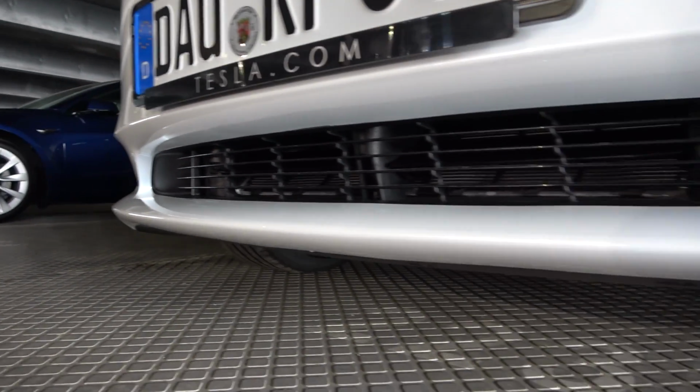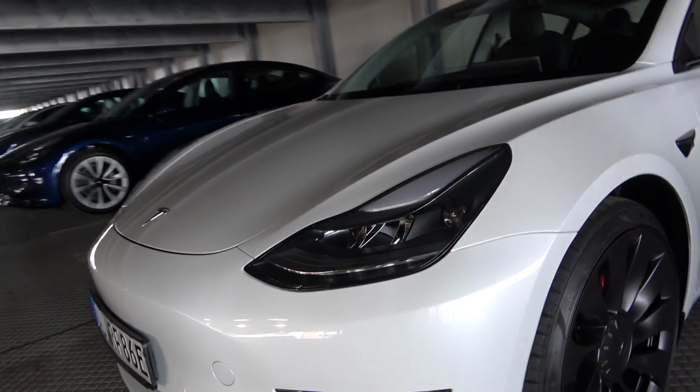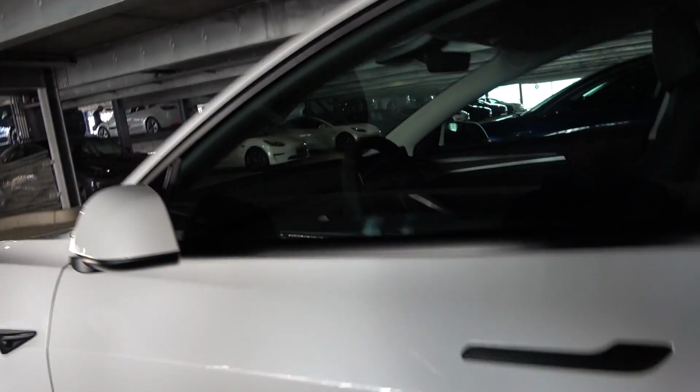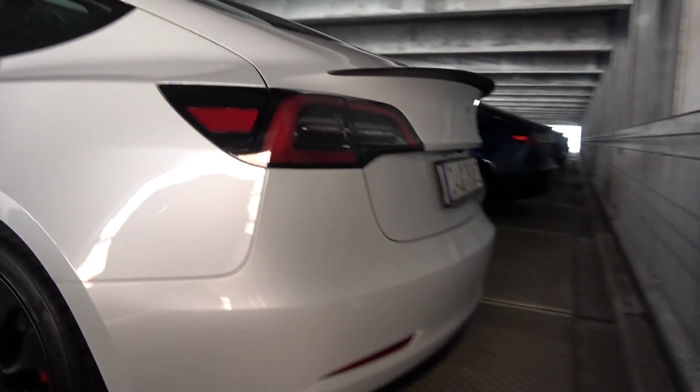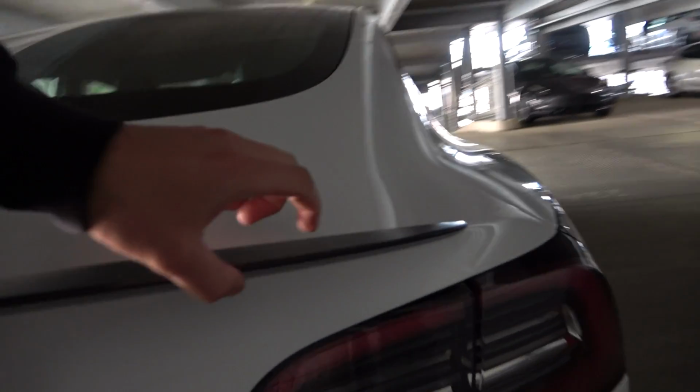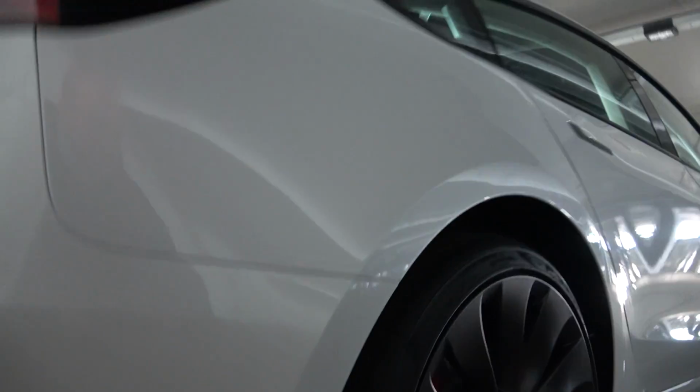Yeah, so the front lip, let's say, it's in perfect condition. There are no scratches on the sides. The wheels also look good. The car looks perfect. The car is, by the way, still locked, so I'm still waiting just to get into my car. So I'm just looking for anything that can be wrong. The spoiler is pretty well attached. The rear looks perfect. Yeah, everything should be fine.